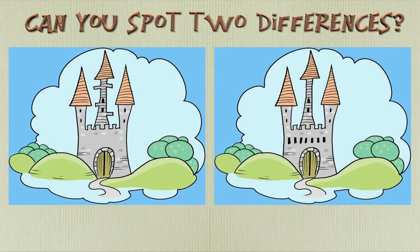This is the castle that's Princess Hello Kitty's home. There are two differences in these pictures. Can you find both of them? I'll give you some time to try to find them. Time's up. Did you find the differences? Point to where each one is.